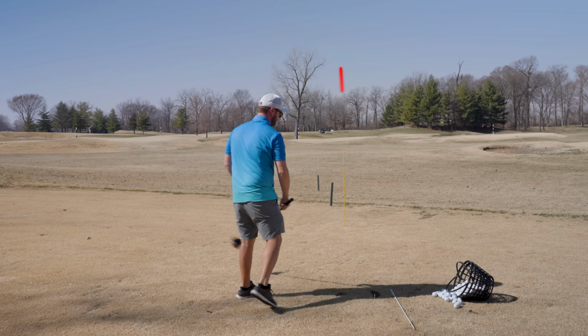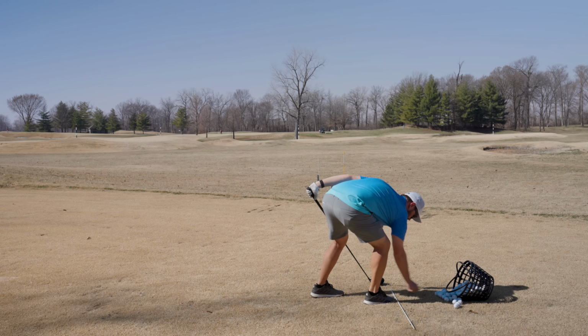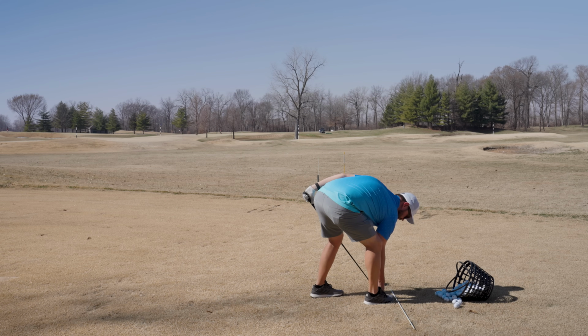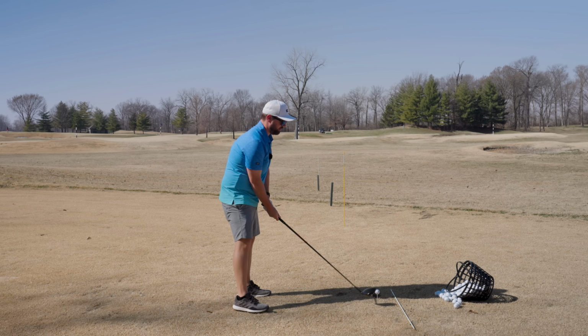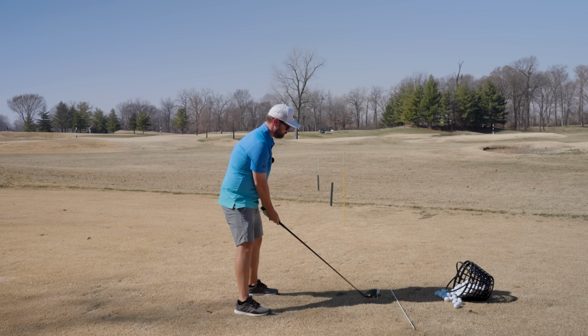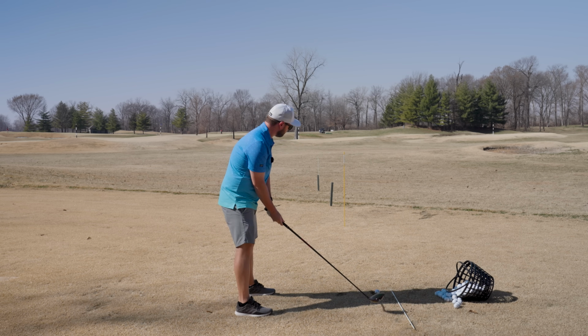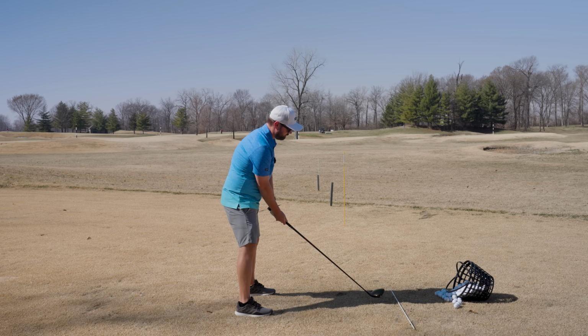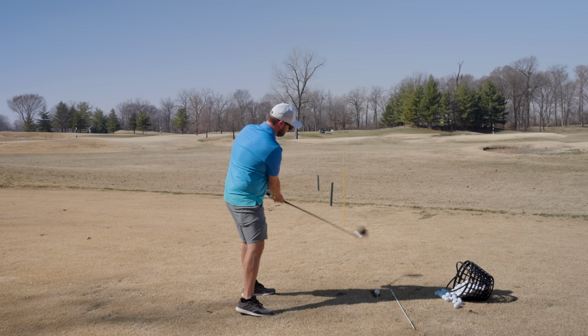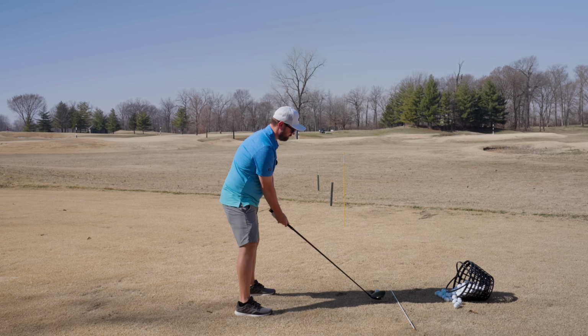Good. Do it again. You started that one straight. Yep. Faded a lot, but that's okay. Started straight. So was that more just the club face was a little open? It was. The club was behind you. A little bit behind, yeah, at impact. That's all right. Don't guide it there, swing it there, okay? You're not trying to guide it over that stick, you're trying to swing at it.